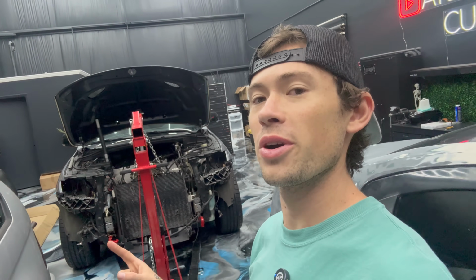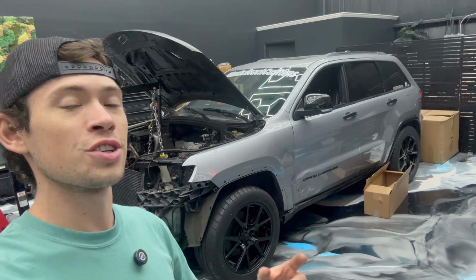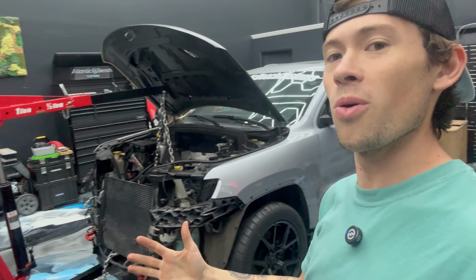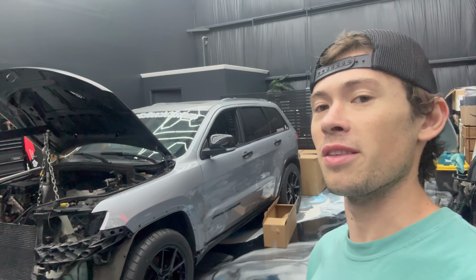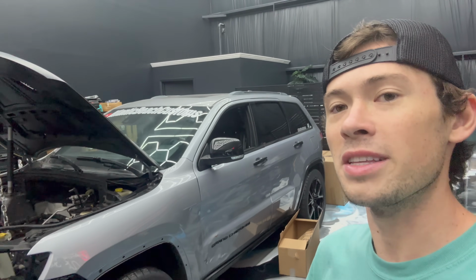Today we are back to work on our Jeep Grand Cherokee right here. We are picking up where we left off in our last video. If you haven't caught our most recent Jeep videos, we picked this thing up from auction, sight unseen, for $2,000. And it's a really cool car. I love these Jeep Grand Cherokees. It's the Overland trim, so it's got the 5.7 liter V8, air suspension, heated and ventilated seats. It's already a pretty cool car to begin with, but we are going through and rebuilding the entire thing.